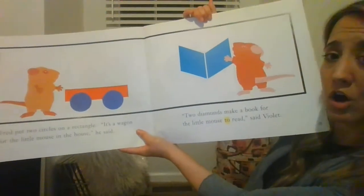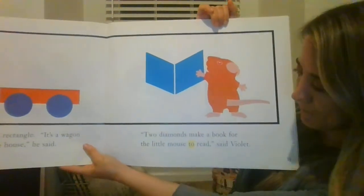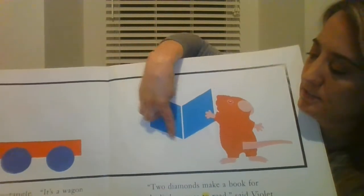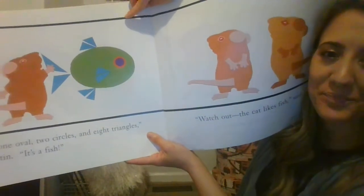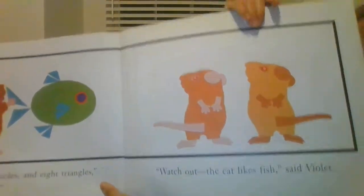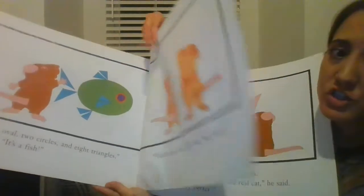Fred put 2 circles on a rectangle. It's a wagon for the little mouse in the house, he said. 2 diamonds make a book for the little mouse to read, said Violet. Can you see the diamonds? We hold it this way. Can you see it now? Here's 1 oval, 2 circles, and 8 triangles, said Martin. It's a what? A fish. Watch out, the cat likes fish, said Violet. Uh-oh, do you think they'll attract the cat with making a shape fish?